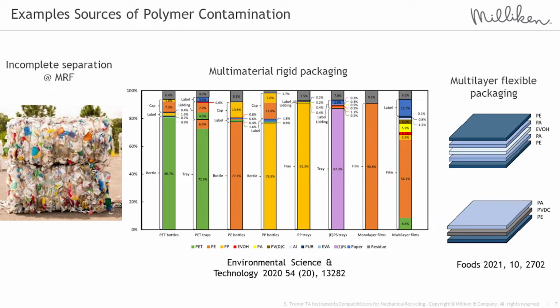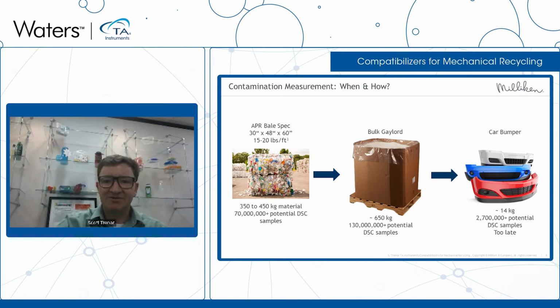So before we move on into changing designs and what Milliken is doing in helping to reduce contamination or overcome it, I thought it'd be fun to go through a quick little experiment and thought process. So we have contamination. When do you measure for it and how do you measure for it? If we look at that polypropylene bale, and here's the Association of Plastics Recyclers bale spec, they say that bale, and sorry for the inches, should be 30 inches, so a little less than 1 meter by 1.5 meters by about 2 meters in dimension.